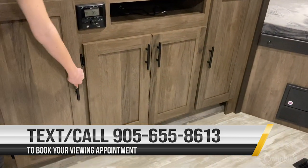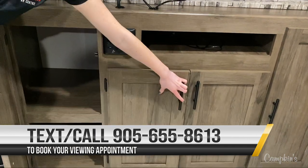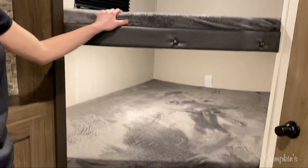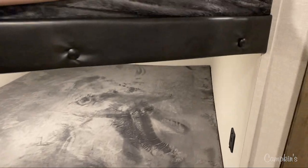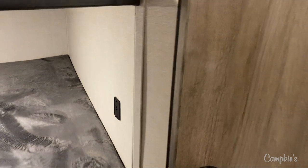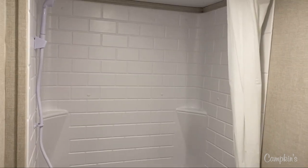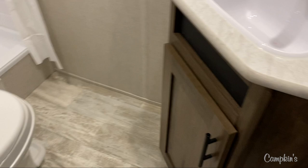Underneath the television, we have lots of storage, any of your things here. It also has double bunks, so you can fit two small children or one teenager. It also has each individual lights, and then also there's some USB ports here, which are great for charging phones or tablets. When we go into the bathroom, there's a very large standing shower. Lots of room around the toilet there. And then a vanity and a medicine cabinet.